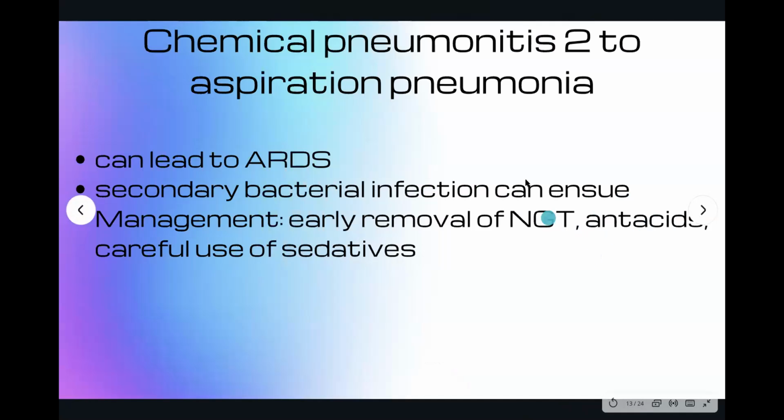Okay, so if a patient post-operatively aspirates, there's really a risk of chemical pneumonitis. And this chemical pneumonitis can lead to ARDS. And a secondary bacterial infection can also ensue. So how do we manage it? We have to do early removal of the NGT, and then usually the anesthesiologists are proactive. They immediately give antacids for patients who are at high risk of aspiration pneumonia. They give H2 antagonists or proton pump inhibitors, and we give sedatives very carefully to also prevent aspiration pneumonia.